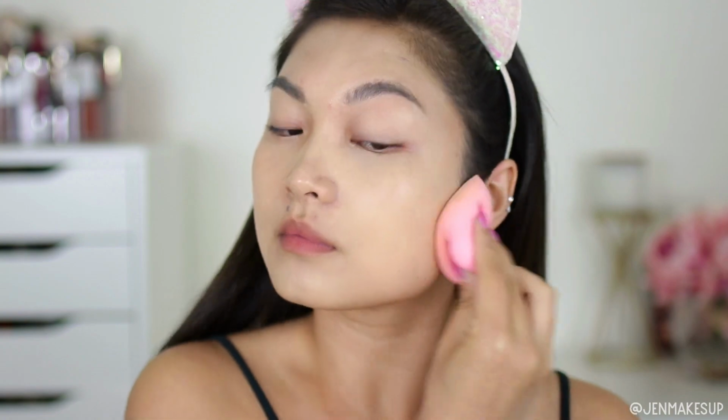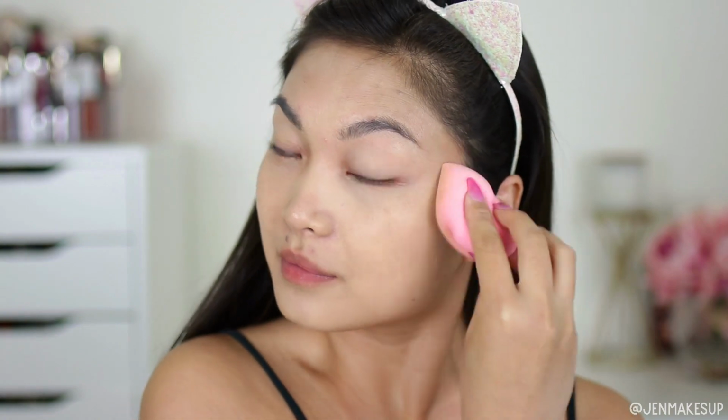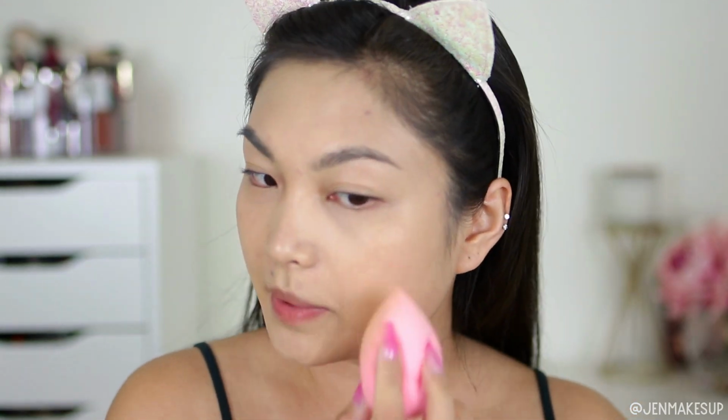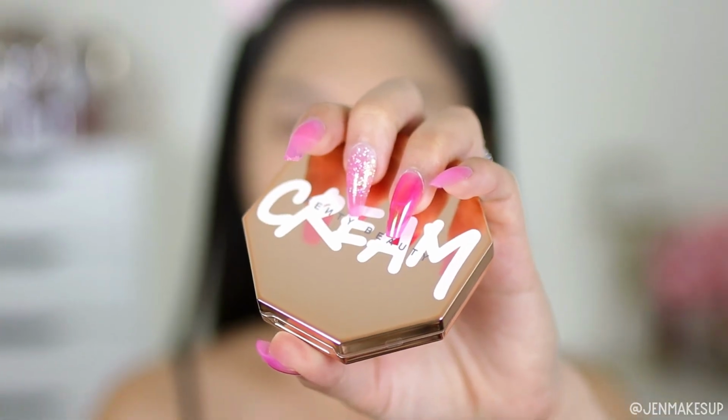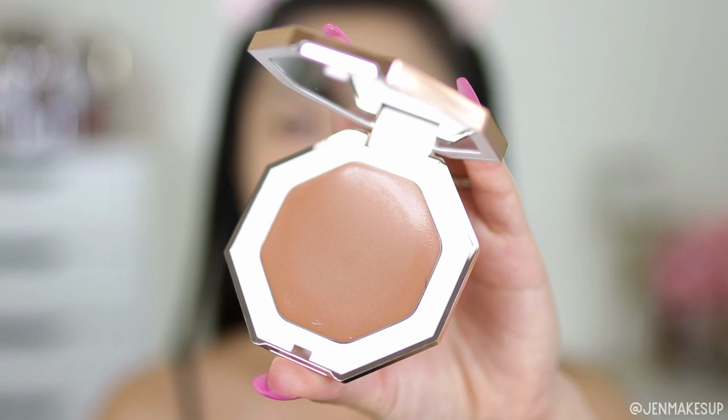I do also want to mention that I own the Fenty Beauty Pro Filter foundation. It is not my favorite formula because of how quickly it dries down and it doesn't sit totally well on my face, so that's why I'm choosing to use the Juvia's Place today because I like this one a lot better. I do find that this foundation does take a little bit more time to really fully blend out because it is so full coverage and so thick, but if you use the right amount, it does give you quite a nice finish.